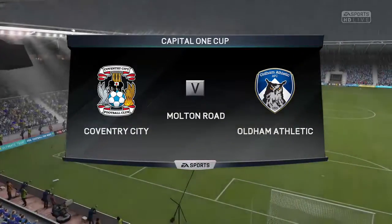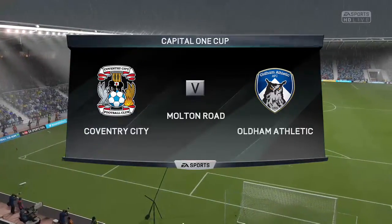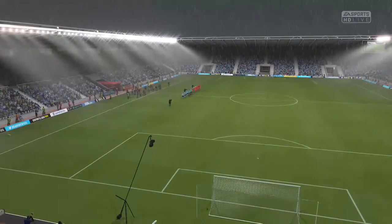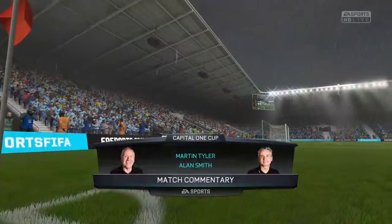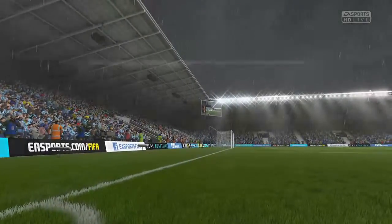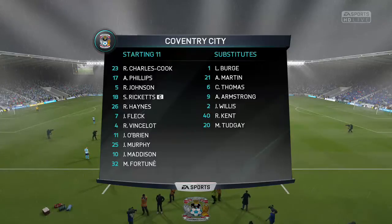It's cup tie time in the English League Cup. And I can sense the extra buzz amongst the supporters as we came into the stadium. Our next game for you is Coventry City against Oldham Athletic. Well, this is how the home team shape up.